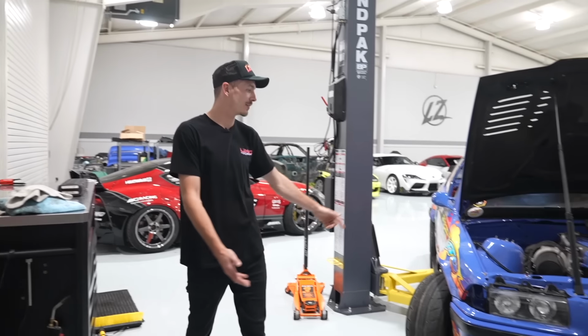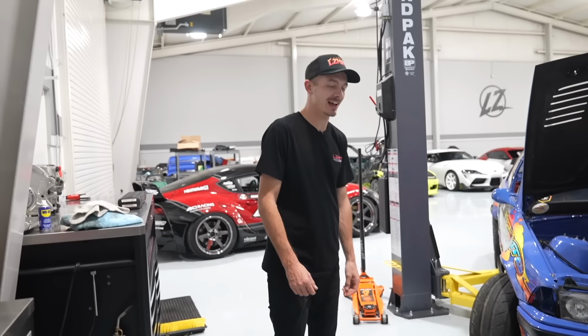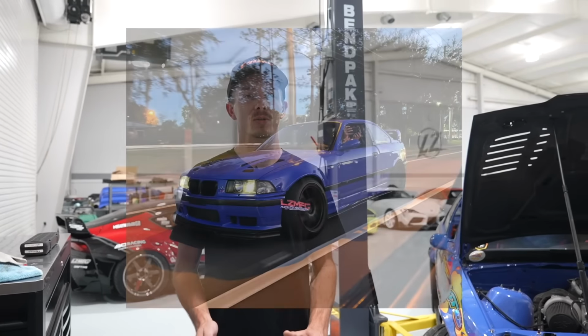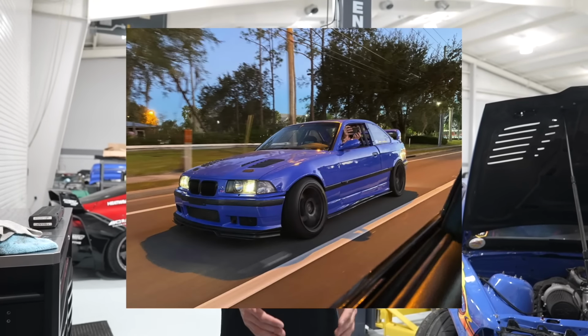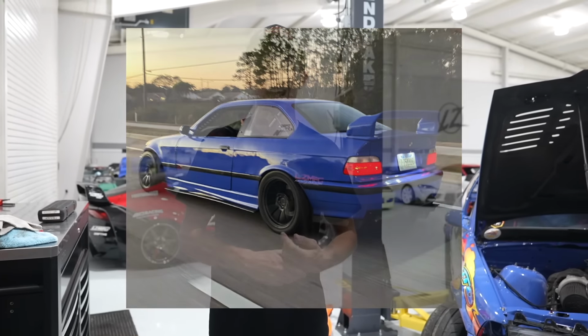The E36 comp, bro, you see the wheels just turn on their own? That was weird. The E36, I feel like looked its best before we put the wide rear fenders on. It was narrow body, it didn't have a livery on it. I probably would have rated the exterior like a 9 out of 10 back then. I loved how it looked.